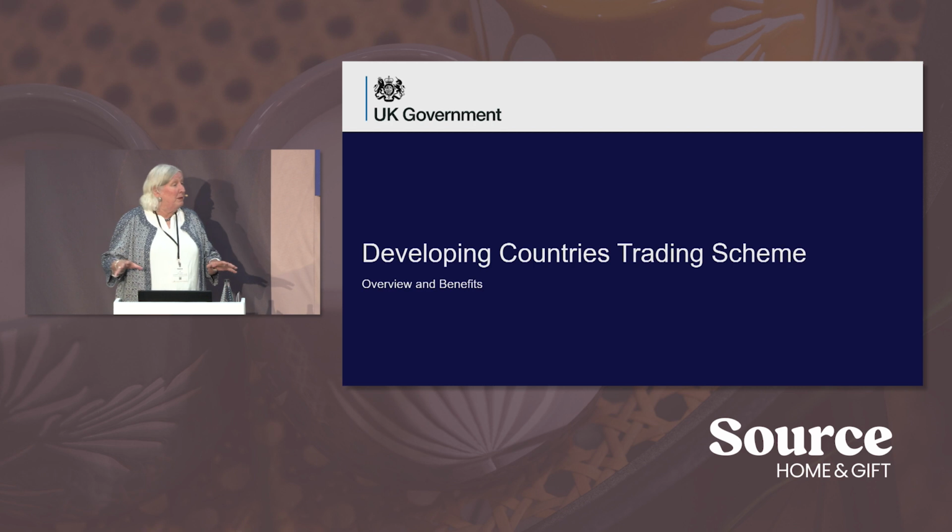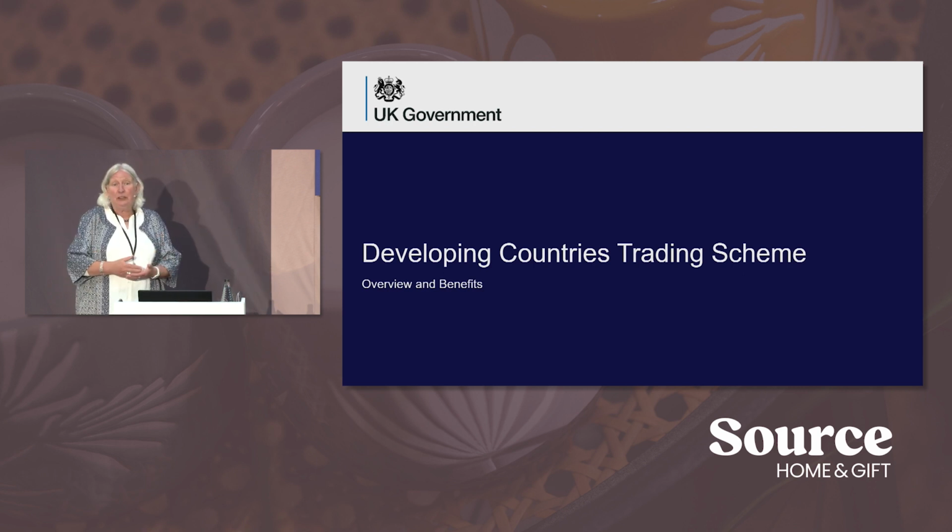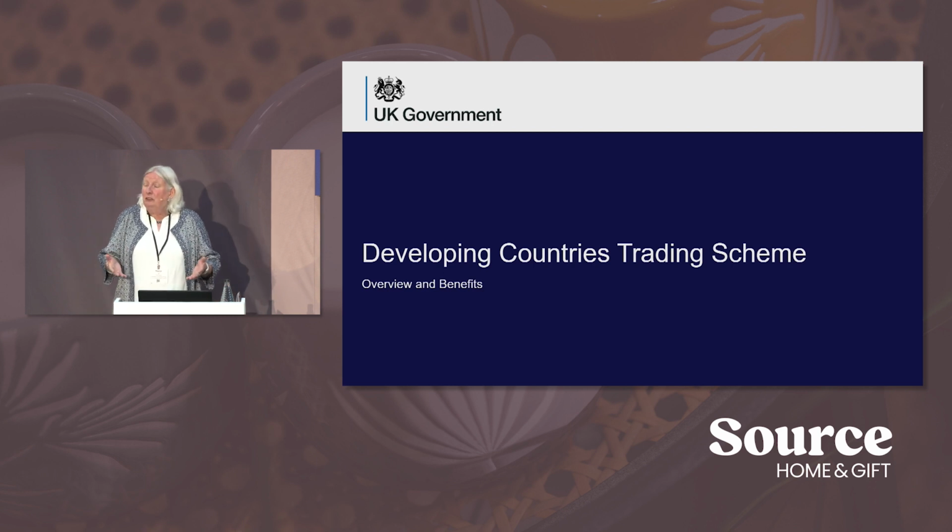So I think people will be familiar with trade tax. The UK has a global tariff that sets the tax rate at the border for imports from any country. It's actually a very generous tariff. A lot of imports can come in paying no tax at the border.